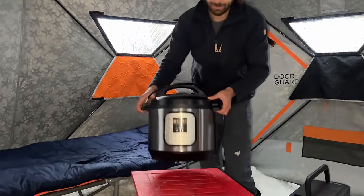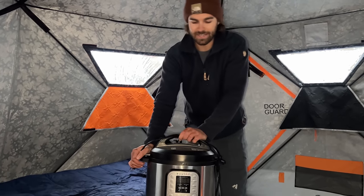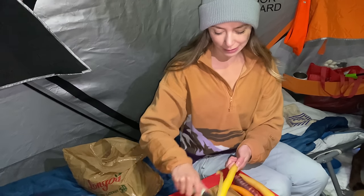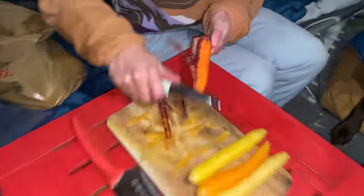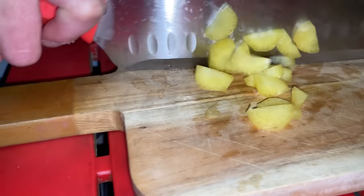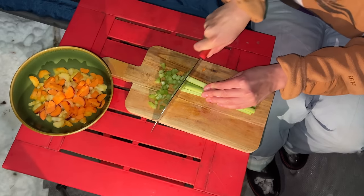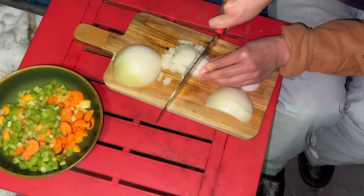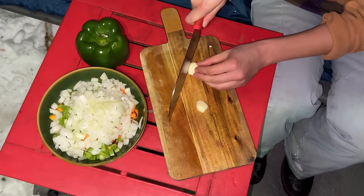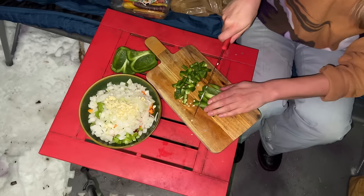Tonight, we brought with us this hunkin' Instant Pot. We're gonna be making my mom's turkey chili recipe. To start, we're just gonna peel some carrots. Look how pretty this one is. Whoa! And celery. And onion. And garlic. And green pepper. Gentle.